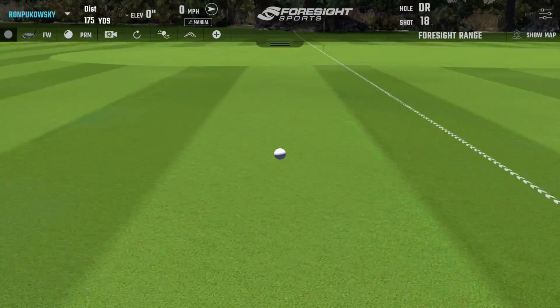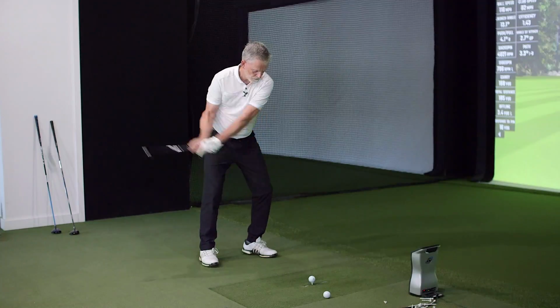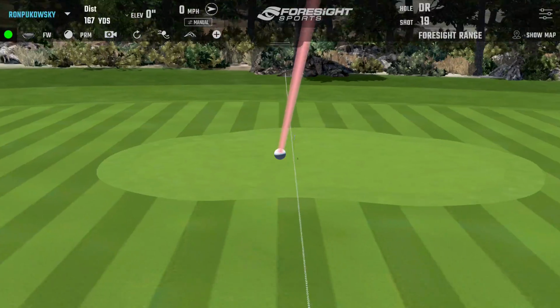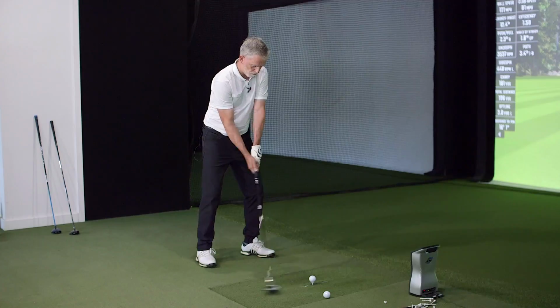That's actually a pretty good looking flight. Really good, Ronnie. It looks lower, but it looks nice. A great swing, Ronnie, super. Jeez. Hitting a real rhythm. That's interesting, 200 yards. Coming right up.